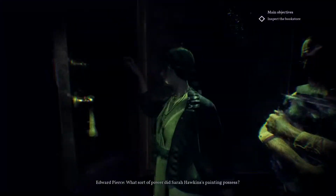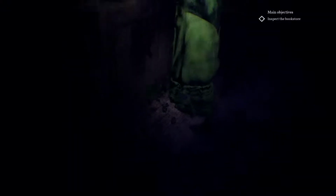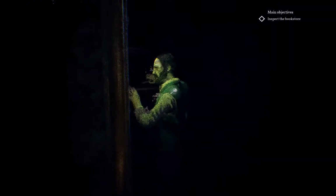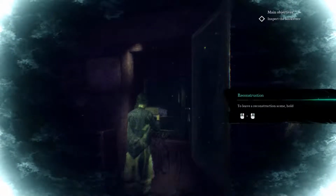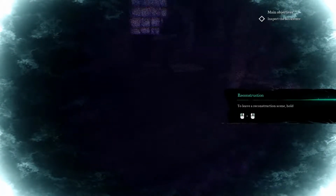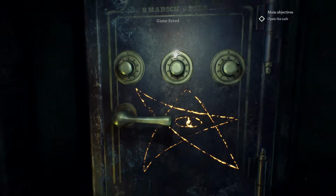What sort of power did Sarah Hawkins' painting possess? Sarah Hawkins helped hide something in this safe. Drake put in a great deal of effort to hide whatever is in here. Everything is linked to the Sarah Hawkins case. Is there any more, or is that it? Nope, that must be it.